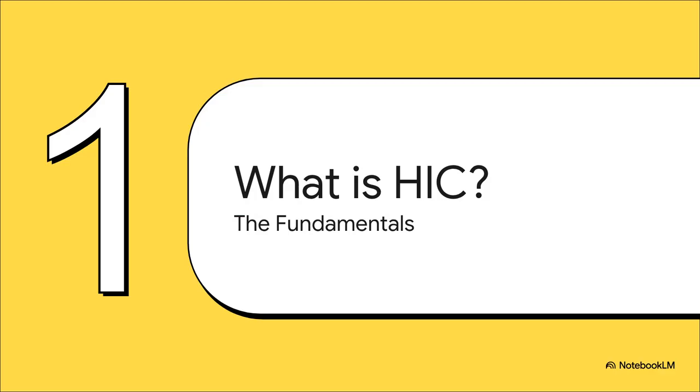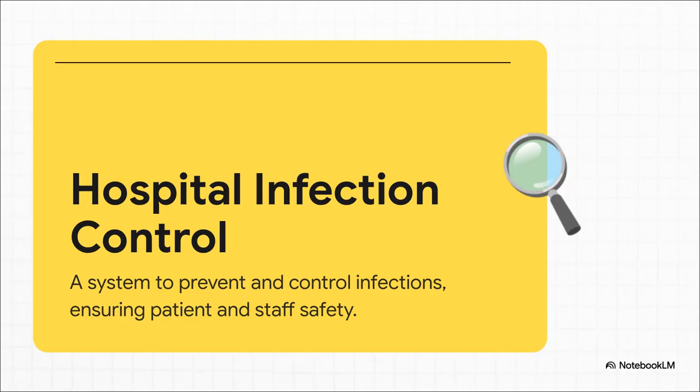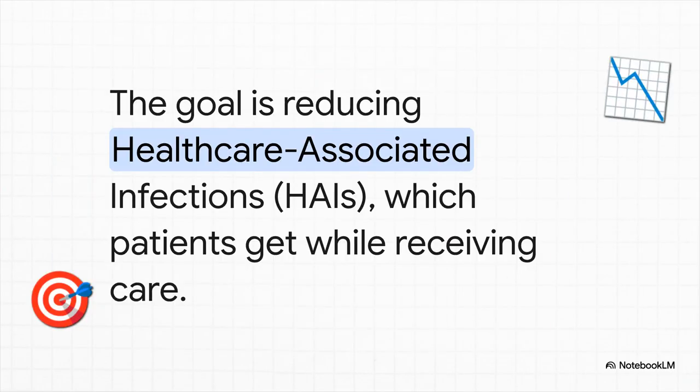Okay, so let's start with the basics. What exactly is hospital infection control? You might hear it called HIC for short. So here's the thing. It's not just about one person wiping down a counter. Not at all. HIC is a whole system. A really good way to think about it is like the hospital's own immune system. It's this complex, interconnected web of rules and actions, all working together 24/7 to fight off infections and keep everyone safe.